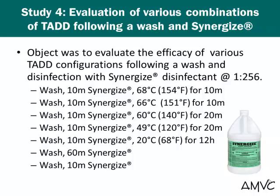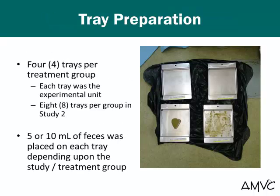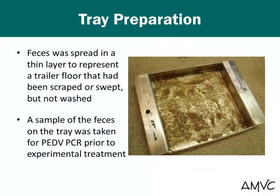So in all these studies, we took PED-positive feces from infected pigs and then placed it on some aluminum trays that were made to replicate the environment in a trailer, so 1/8-inch aluminum trays. Each tray was an experimental unit, and we repeated each study treatment group 4 times per study. We used 5 or 10 milliliters of feces, depending on if it was a high fecal load study or a low fecal load study, and then spread it in a thin layer. You can see this is kind of what it looked like when we spread it out. The idea here is we're replicating what the inside of a trailer is going to look like if we don't wash it, but we at least scrape out the wood chips and the majority of the feces, something that we could accomplish in a few minutes without specialized facilities.